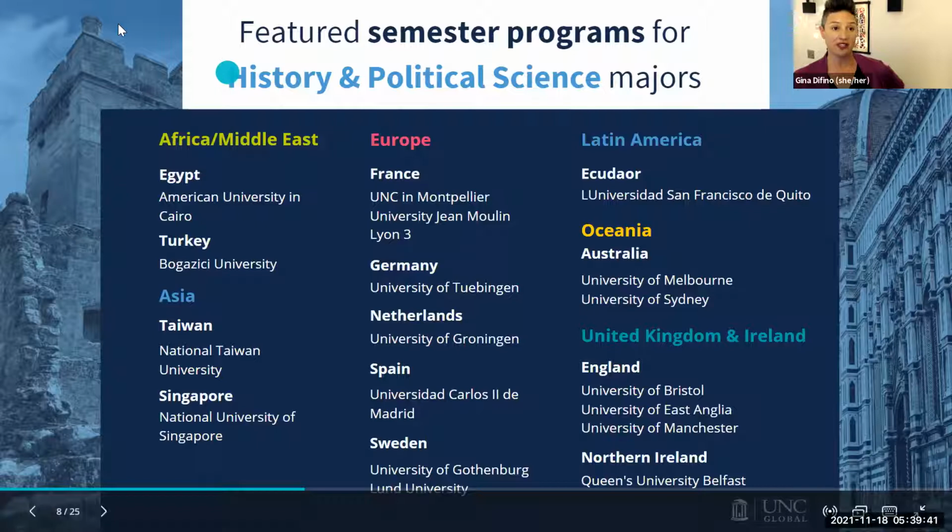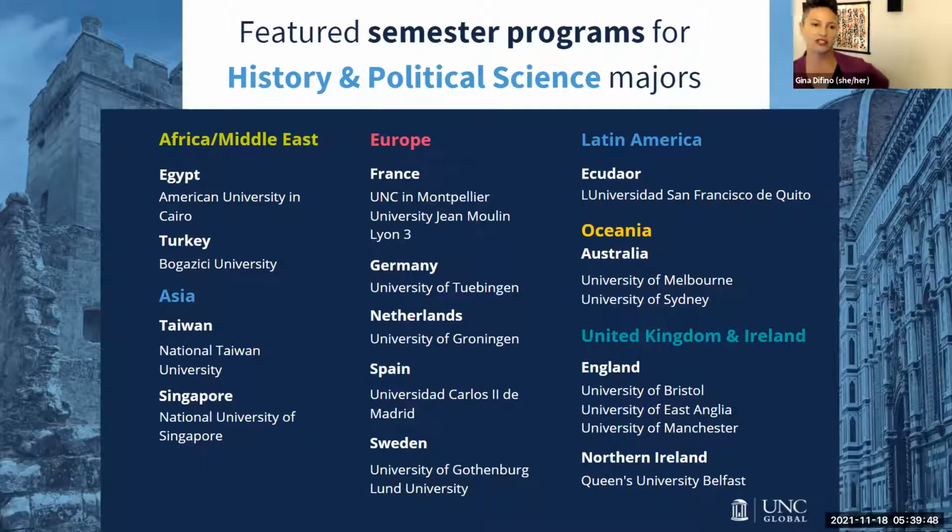And then there are a host of semester programs that would suit history and poli sci majors, just based on some of the courses that have transferred back in the past and some of the opportunities that might be available. So I'm not going to read through all of them, but as you can see, there are programs that would be represented on all continents, depending on your personal interests in which regional history or political systems you might be interested in.